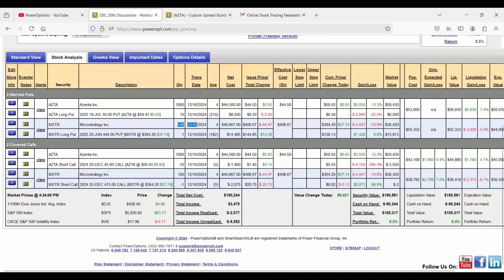On the other end of it, of course, the MicroStrategy married put, opened at 408.67. We only did 100 shares here to keep the price even. We bought a $14.85 or $144 put. My apologies, but still about $55,000 invested. The stock plummeted 11%. We're only down 5.5%. Tale of 2 stocks. We're still in a positive unrealized gain with the married put structure.